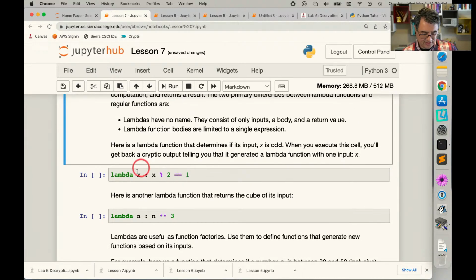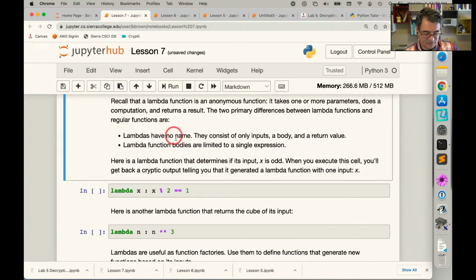So remember what they look like. It's the word lambda, and then the list of parameters that it takes, and a colon, and then an expression that computes something with those parameters. Lambdas have no name, so you don't give these functions a name. They're very compact. They consist only of inputs, a body, and a return value. And lambda function bodies are limited to just a single expression. This is a little bit different than other languages.